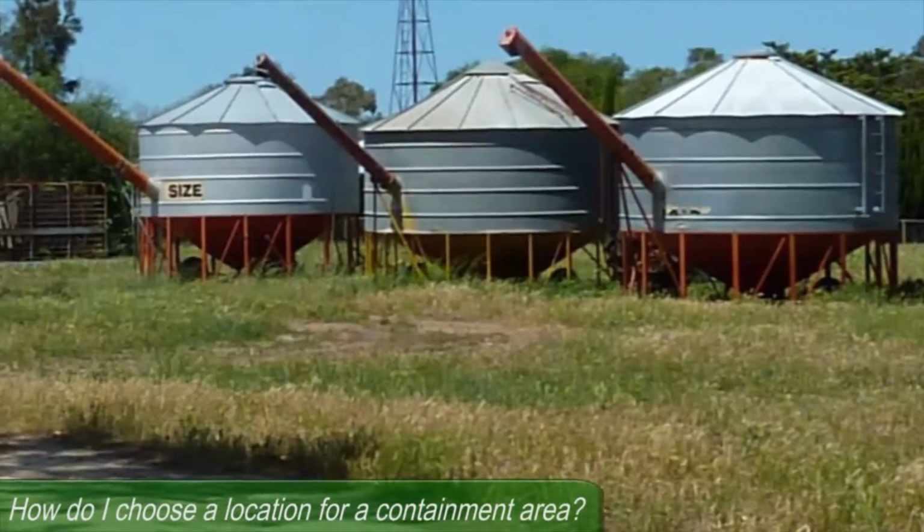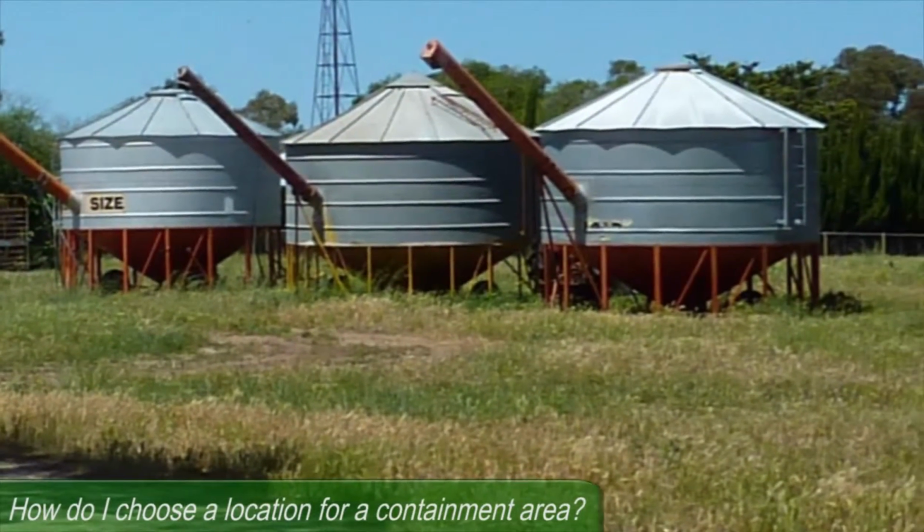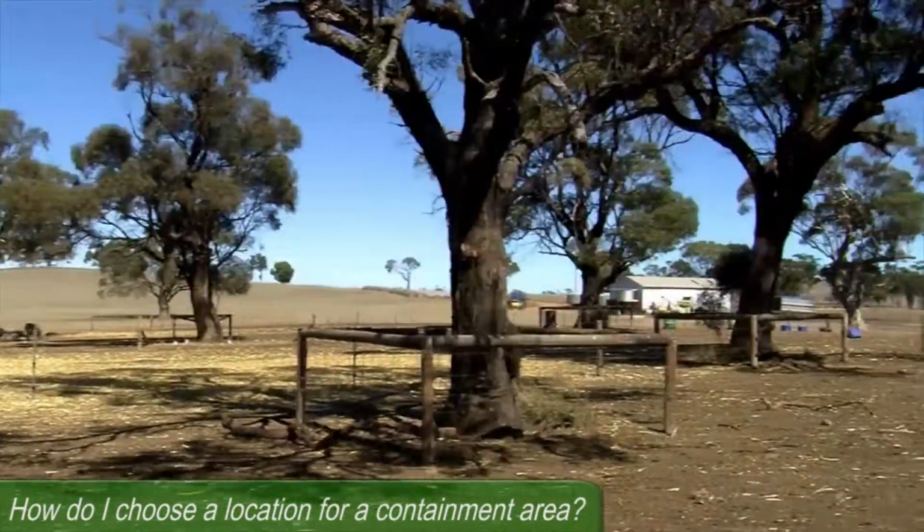The other key thing to remember when you're looking at selecting a site for a containment area is its proximity to yards and feed access, so you don't have to bring in feed from long distances away.